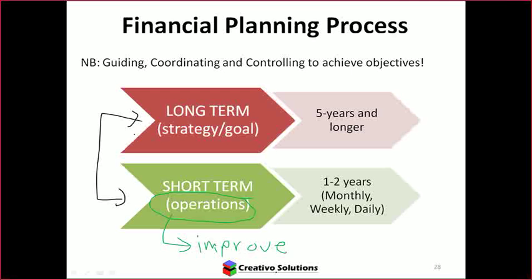So what should you be doing short-term to achieve that long-term goal? Well, obviously work towards a salary that can afford to buy a new car. There we go. So you need to be doing monthly or daily tasks to achieve a longer-term goal. Think about it, 5 years is 5 times 12, which is 60 months.